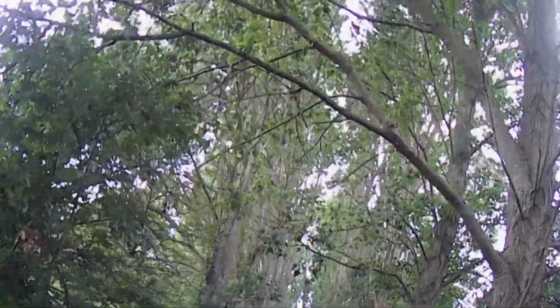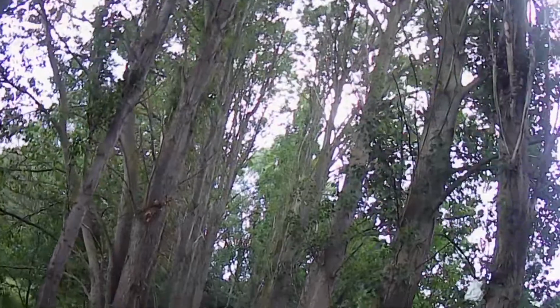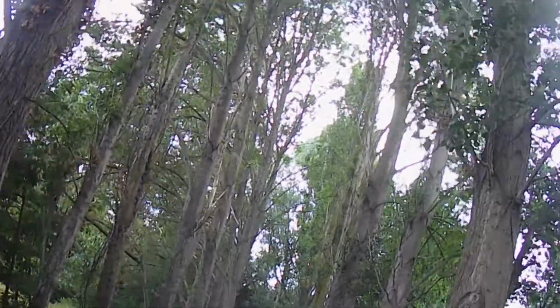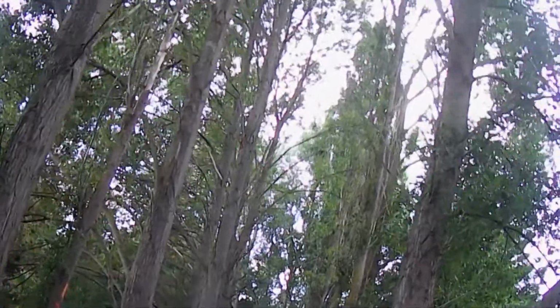Oh, I love this little stand of trees here. Maybe this was an approach to some grand something at some point. I think it's gorgeous. I don't actually know what kind of trees these are, which is really sad. I used to know all the trees when I grew up in the countryside. It's funny how memory just lets go of the bits that aren't necessary. Use it or lose it, guys.